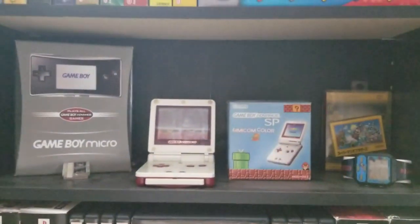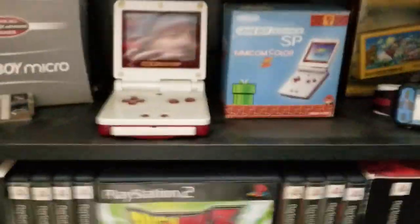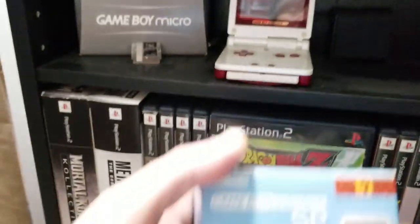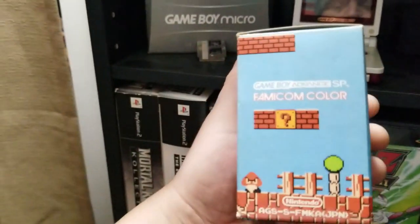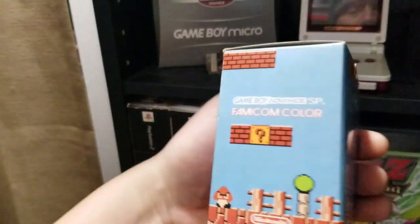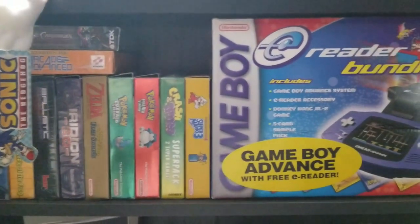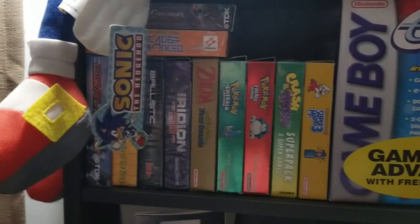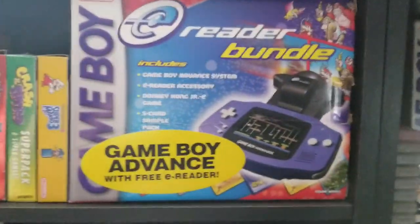Alright, next shelf. I got my Game Boy Advance SP. This one came from, I forget where the hell I got this. I ordered it online. It was a special edition, and they sent me two by accident, so I ended up selling one not too long ago, but I've had this thing forever, since it came out. You've got the Game Boy Micro there, and my small collection of Game Boy Advance games. There's a Game Boy Advance e-reader bundle.